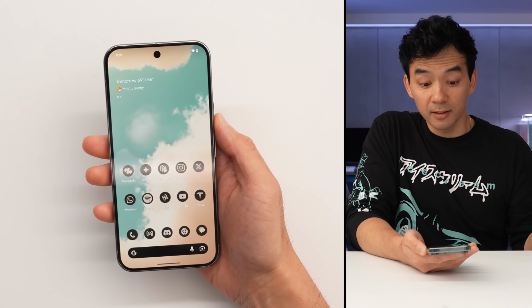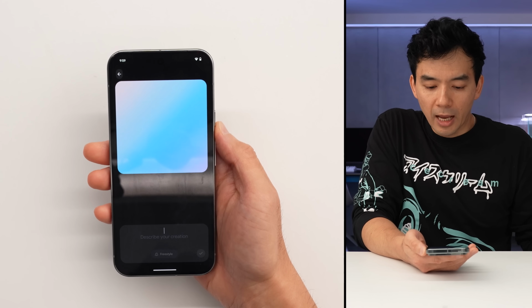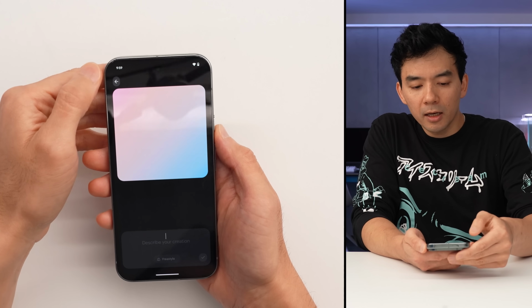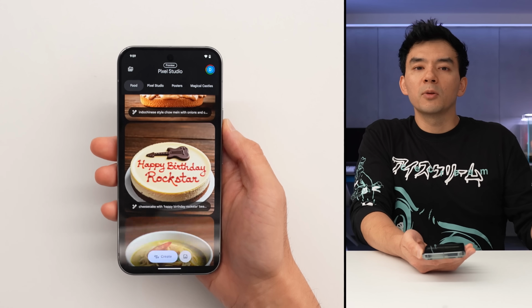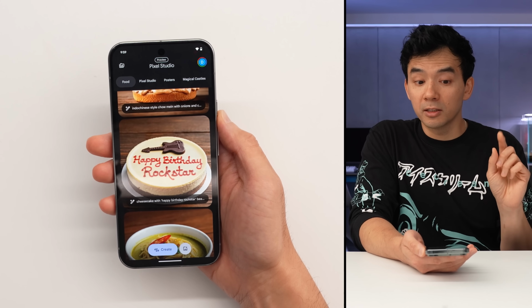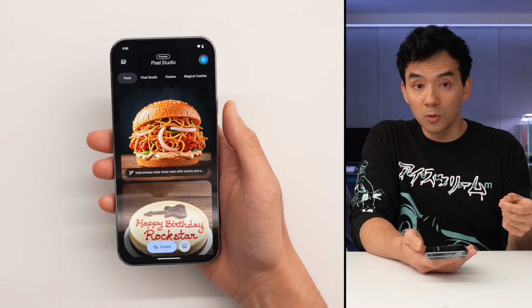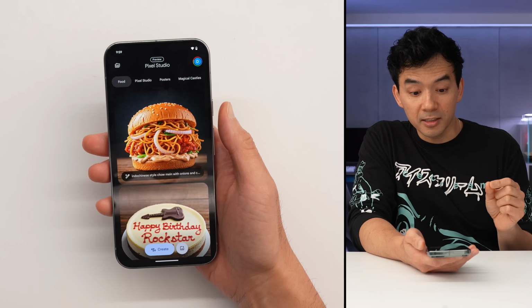The second thing that the Pixel 9s do is they have the Pixel Studio. So this is an AI image generation app or tool. And this is really good in the sense that I've played with so many of these, and this is actually what I think to be the easiest one to use, as well as reasonably powerful, but very fast, like strangely fast.